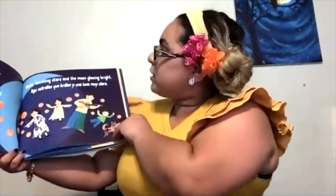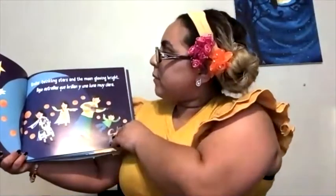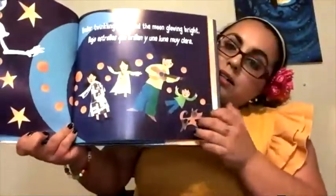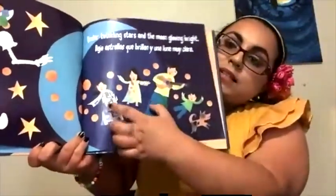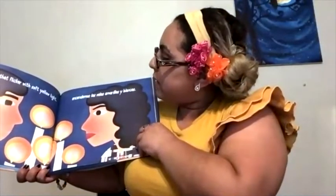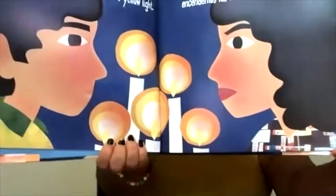Under twinkling stars and the moon glowing bright. Bajo estrellas que brillan y una luna muy clara. There they are playing the guitar, dancing. Light the candles that flicker with soft yellow light. Encendemos las velas amarillas y blancas. Here are our glowing candles.